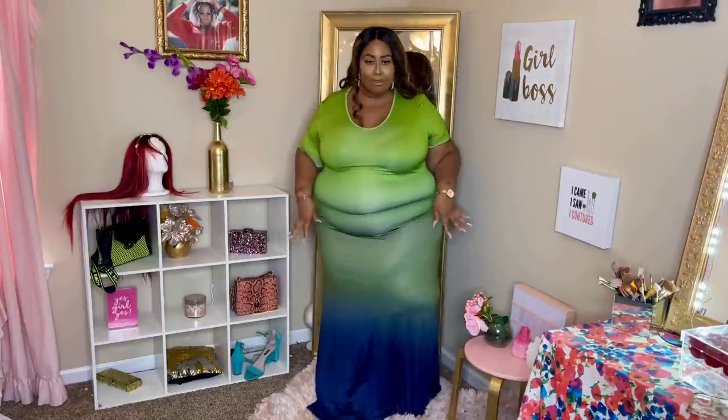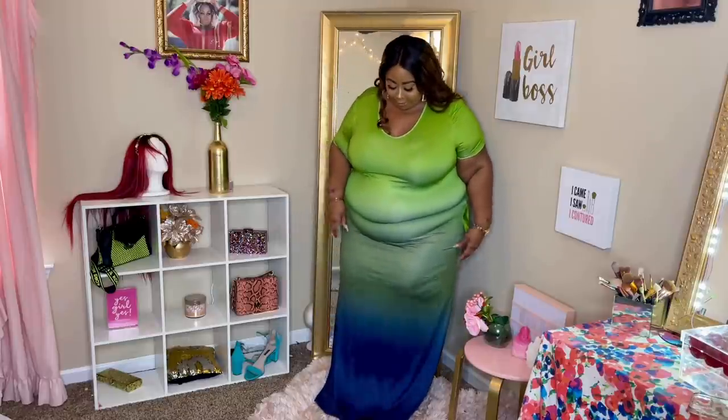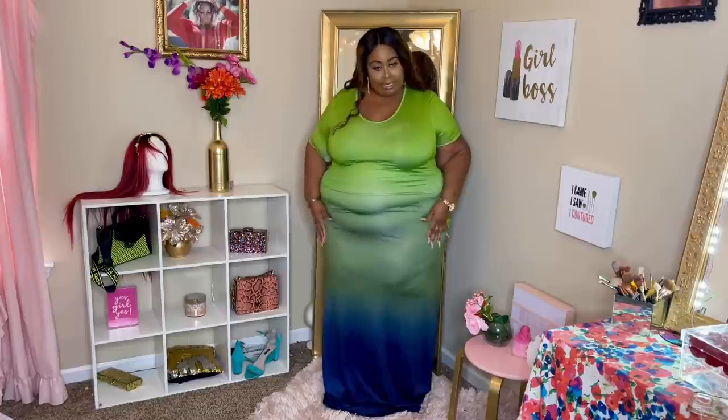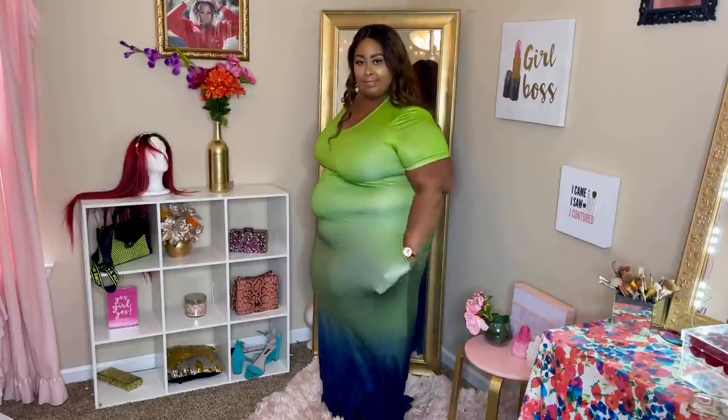This is a green blue ombre type maxi dress. It is floor length. I'm 5'6", so even if you were probably about 5'8", it would still touch the floor. 5'8", 5'9". So it is tall girl friendly. But very much stretchy. Very much have pockets.